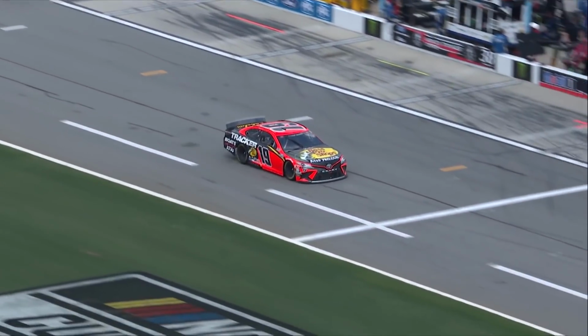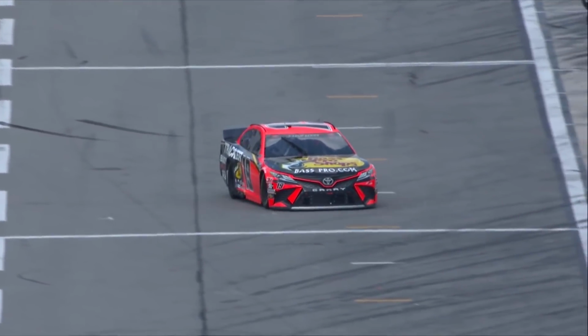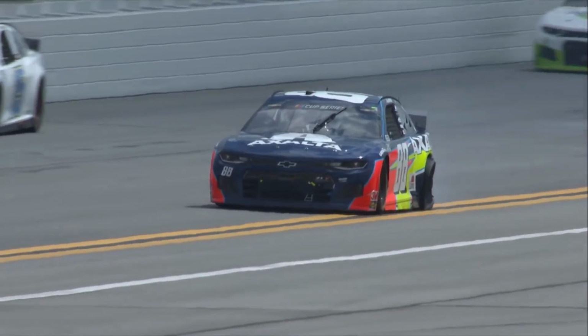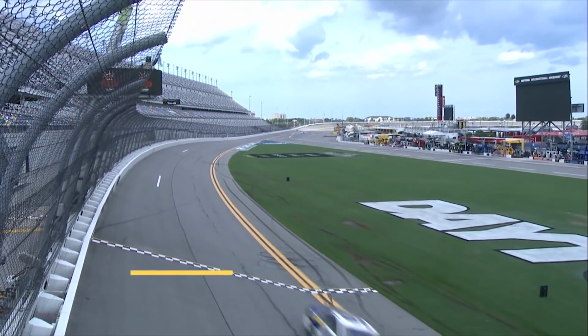Truex gave up the lead. It's the 10th straight road course that Truex has led on. That's the second longest streak of all time. Alex Bowman in the 88 has a left rear tire that's come down. Chase Elliott grabs stage one at the Daytona International road course.